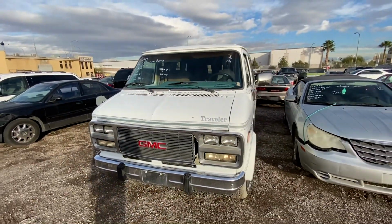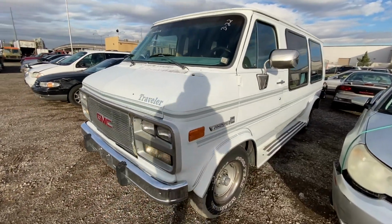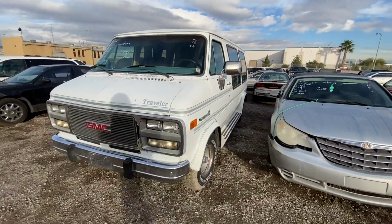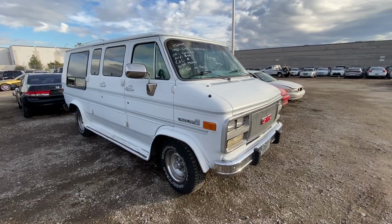Oh, cool. We got something that runs. We got a 92 GMC Vandura 2500 series. Looks pretty good. This van actually reminds me of the Bride of Chucky. They actually had like a blue van just like this. But this thing looks really good.